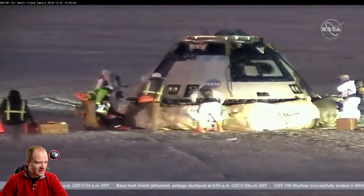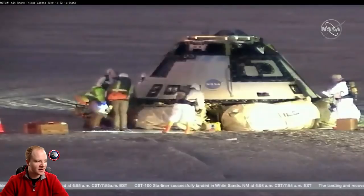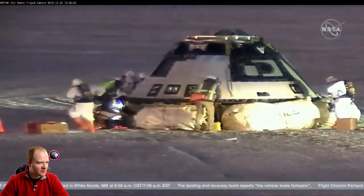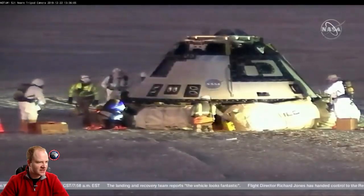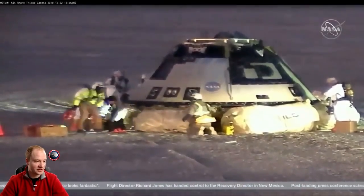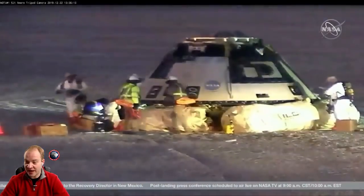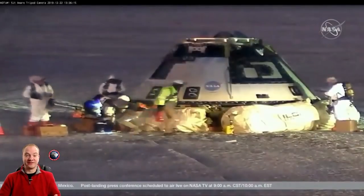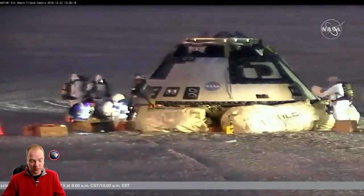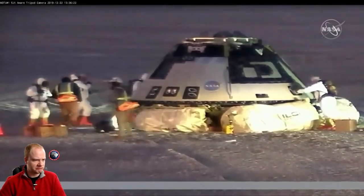So a couple people are debating on whether SpaceX is better or Starliner is better. Somebody, Steven, asked if I'm saying SpaceX landing technology is not as advanced. No, I'm not saying that at all. In fact, one might argue that because SpaceX's capsule has the capability to do propulsive landings, they might be more advanced, although they're not using it for crewed landings. But no, I'm not saying that at all.